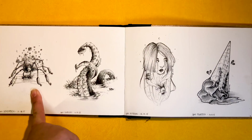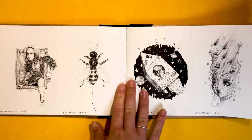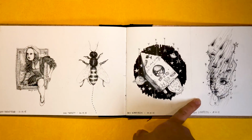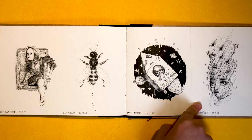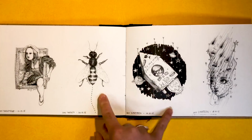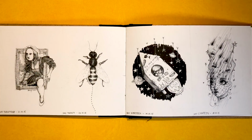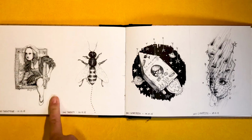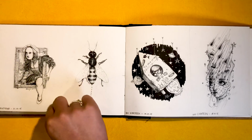Some tentacle creature, and then if you can see here, teeny tiny boat. I don't know what was going through my brain at the time, but we've got a very dainty looking spider with bows and leg warmers. I was on my way to fly somewhere, so these ones were from on the plane. I did 3 drawings in one day because I'd missed a bunch from traveling. And then I don't know why I felt like drawing the Mona Lisa, but she's coming out to have a time.